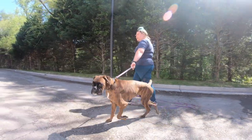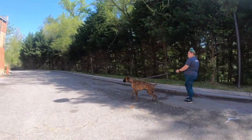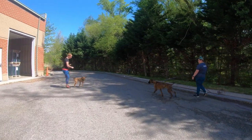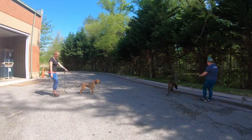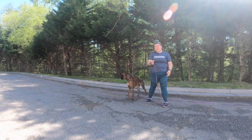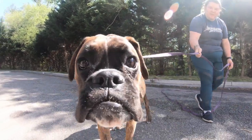There's a dog up here, so we're going to test out his reactivity a little bit. Good boy. Good. A little distracted, no real reactivity. We'll test it out over time. Check back in a few seconds, see how he does. Cooper, come on.